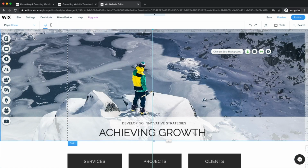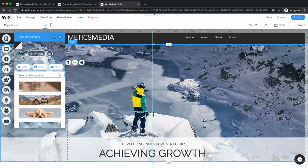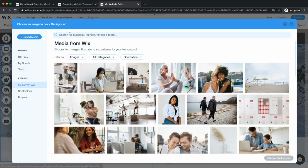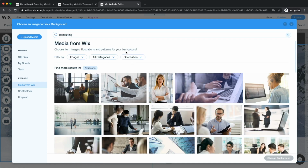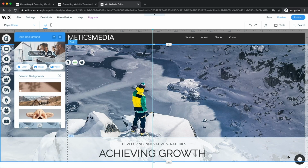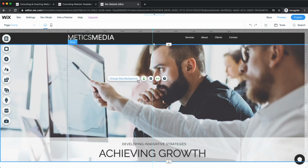Now let's move on to the first strip. This image that you see right here is obviously not our background image. This is an image specifically for this first strip. So we just click on Change Strip Background right here, and then let's change it to something more relevant. Like I said, let's say we build a site for a consulting firm. So let's click on Image, and then we're going to look for an image that is suitable for what we want to create. I'm just going to type in consulting and see what kind of images Wix is offering me here. I think this one might fit quite well. Let's choose this, change background, and that will change the background of this first strip. I think this looks pretty good, so I'm just going to keep it like that.